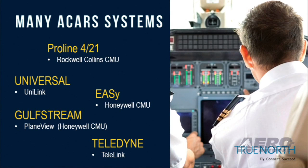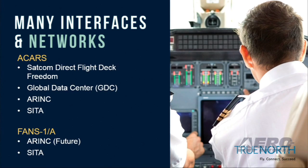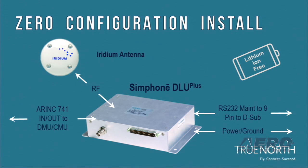The DLU is functional with a wide variety of FMS and CMUs. It supports ARINC 429, 618, and Data 2 messages. And the DLU can be used with a wide variety of network providers and service providers. Compared to other SATCOM upgrades, the DLU is relatively simple and always consistent. You have your power, you have your ground, you have your RF input and ARINC 741 interface. And by the way, the DLU has no lithium-ion batteries, and its small size will afford a number of installation locations inside or outside the pressure vessel.